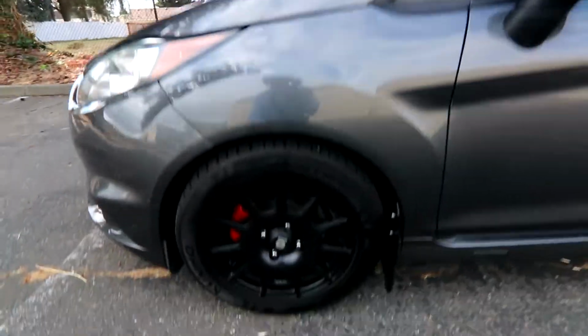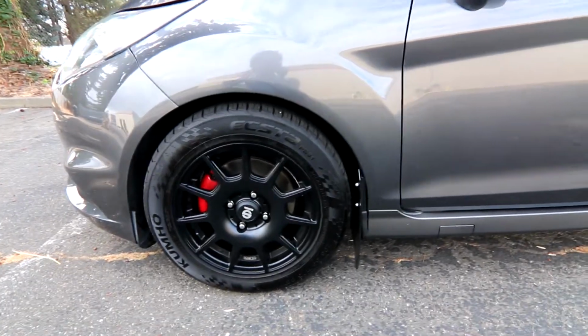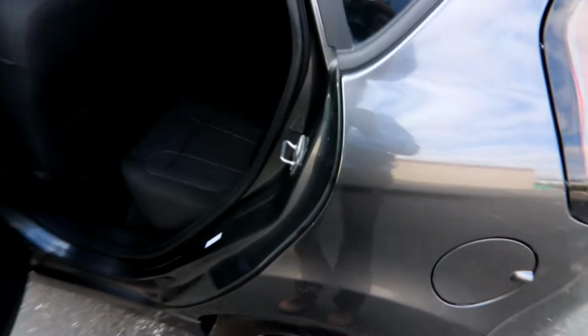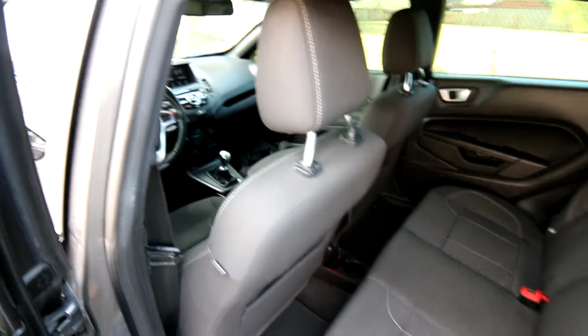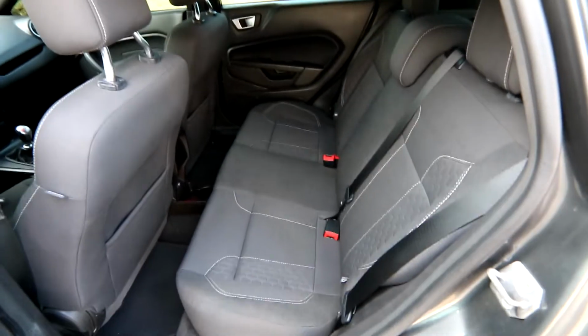Also, we have these nice Sparco racing wheels in great shape, and they look perfect on this Fiesta. Nice wheel design. Added some mud flaps as well, some little rally mud flaps. It is a subcompact, so you're going to make some concessions as far as space goes. I'm 6'2". I fit very comfortably in the front, plenty of space there for me. Probably wouldn't be as comfortable in the back, but it'd be fine for smaller adults, and of course those youngsters would fit perfectly fine back there.